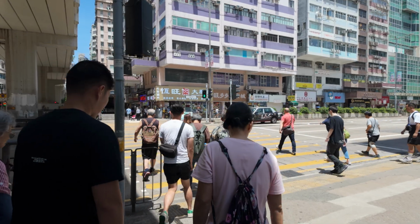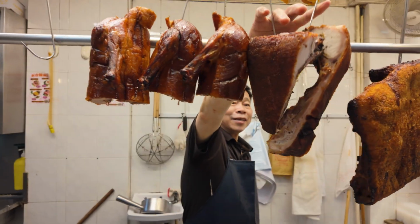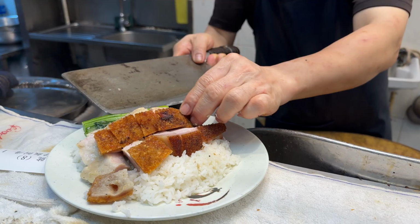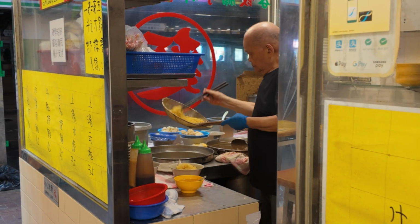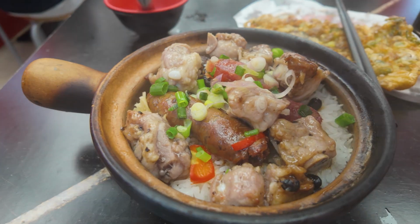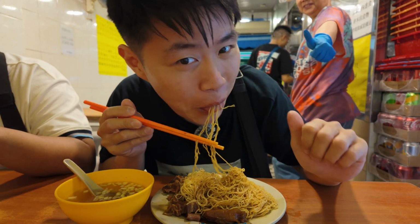In this video, we're hitting the streets of Hong Kong to check out some of the best street side restaurants the city has to offer. From mouth-watering roast duck and crispy pork belly to late-night skewers and bold, flavor-packed bowls of local noodles you won't find anywhere else. This is Cantonese comfort food at its finest. Let's dive in and eat like a true local.